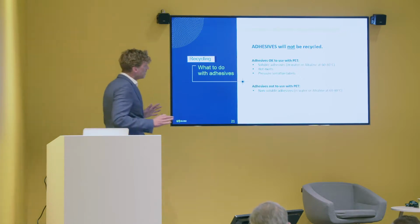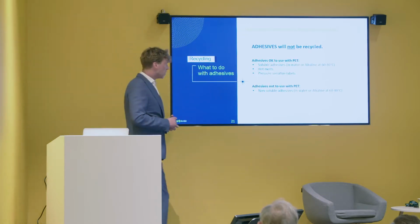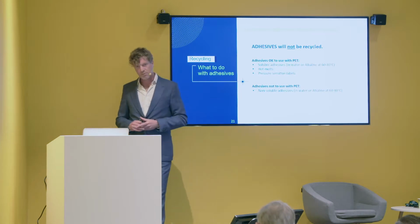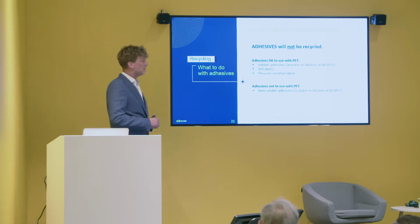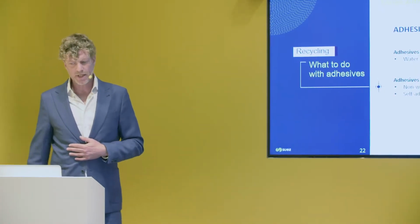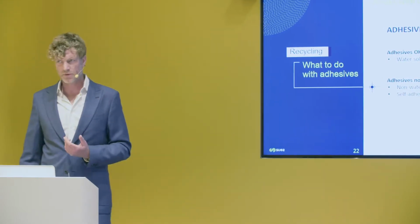There are some things that you need to consider when you use adhesives. They should be soluble in the washing process of the recycler. Hot melts are okay and pressure-sensitive labels are okay for PET. What we don't want is non-soluble adhesives, which are not soluble in water or alkaline. For PP and PE, it's a bit different. There we only have water-soluble adhesives, which are okay, and in ambient conditions. So basically all the rest will cause issues somewhere in the recycling process.